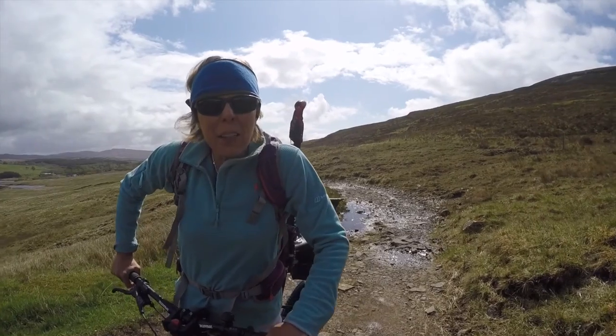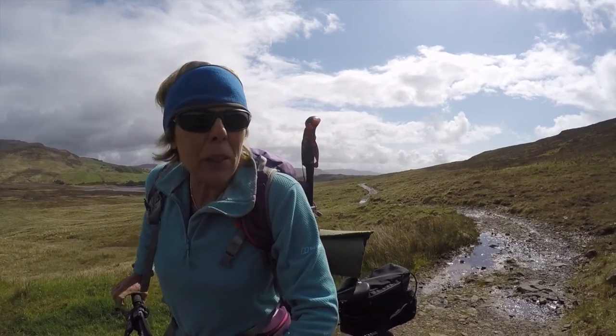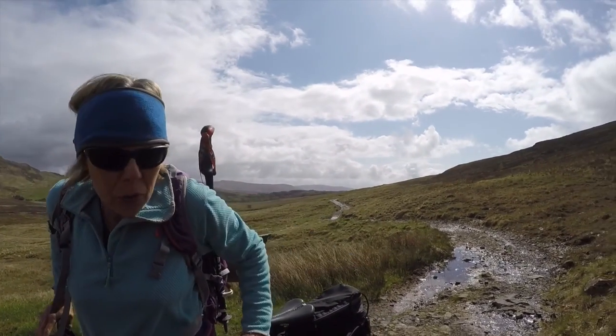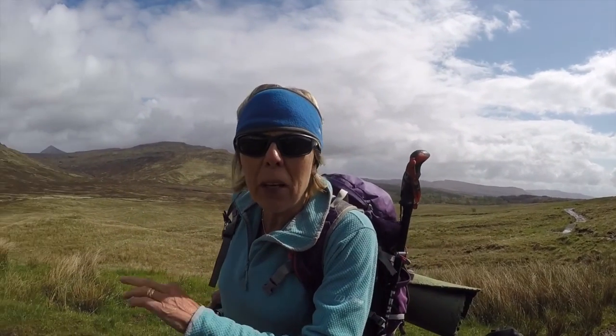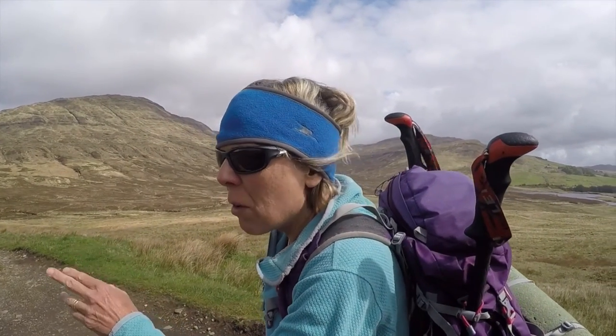We're heading inland to Camasunary and then into Loch Coruisk by the Bad Step today. We've parked on the road that goes to Elgol. We've just set off with the bikes on the first stage, which takes us as far as Camasunary and the bothy. We're going to leave the bikes there, then walk in. We have to ford the stream, the river, and then over to the Bad Step.